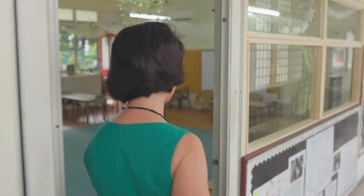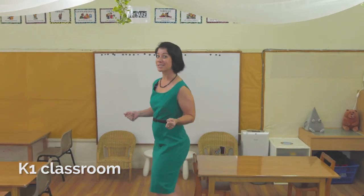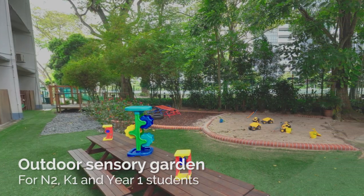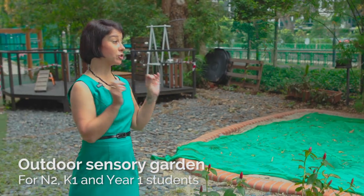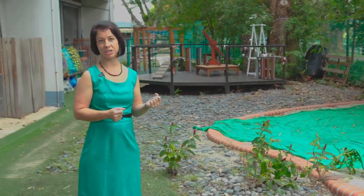Let's take a look inside. So here you will see a well-lit, spacious room where lots of great learning takes place. Let's take a look at the outdoor sensory garden. So this is a great space for our students in N2, K1 and Year 1 to get outdoors and play. It's a great place where they can have their curiosity sparked and can do lots of inquiry and investigations.